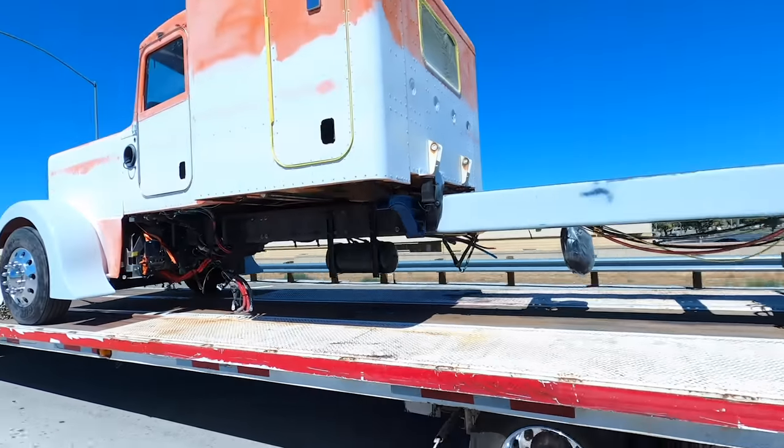Just checked in with the guys, truck's ready for paint. We're gonna do the body matte black, the chassis gloss orange, and then all the custom pieces are gonna go matte black as well. Get ready.